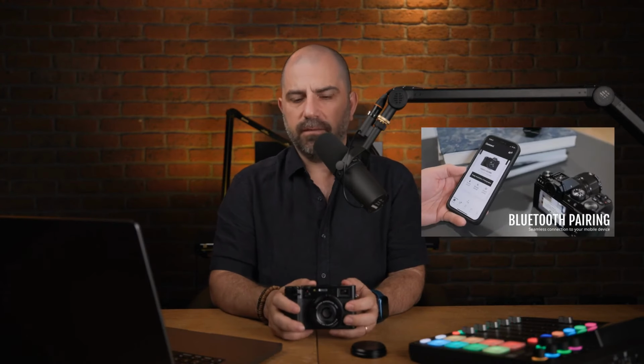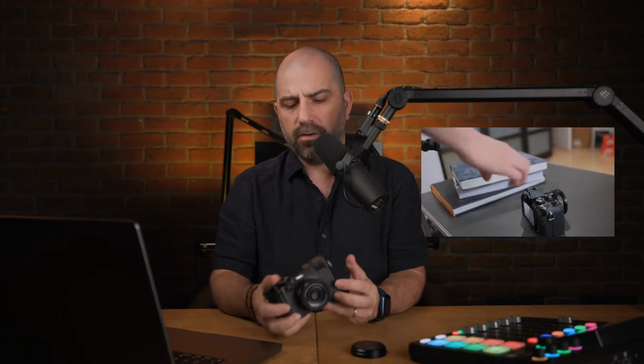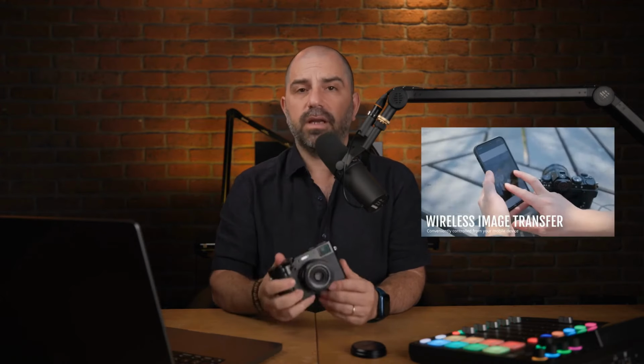Let's move to the transfer. Honestly, one of my biggest issues with Fujifilm has definitely been its mobile app. This mobile app was updated in the past few months, and with the new X app, it now connects to your phone or device in a much more consistent, faster, and efficient way, allowing you to transfer your files.